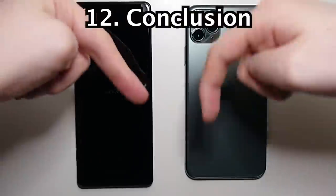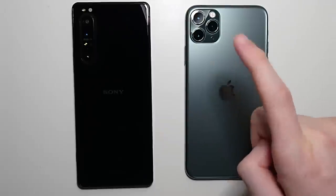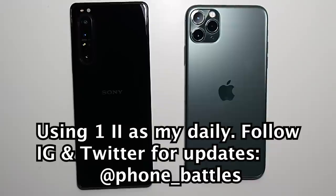Alright guys, so let me know in the comments below which phone won. Now for my comparison last year between the iPhone 11 and the Xperia 1, I said that that one was a tie. But for this one, I would say advantage for the Xperia 1 II.